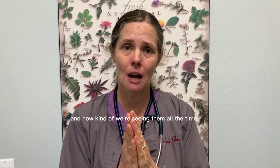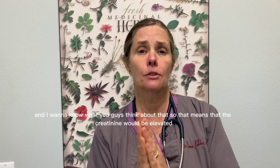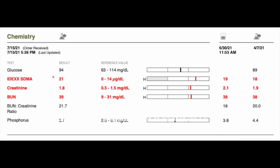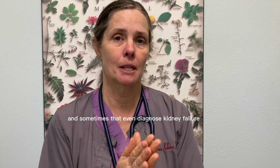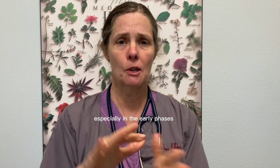Years ago, we never really saw that many kidney problems in dogs, and now we're seeing them all the time. And I want to know what you guys think about that. So that means that the creatinine would be elevated on your blood test. Normally it's around 1 to 1.5. And sometimes even when there's an elevation like 1.8, now your veterinarian is telling you that there's a kidney problem. And sometimes they even diagnose kidney failure, which I think is kind of overdiagnosed, especially in the early phases.